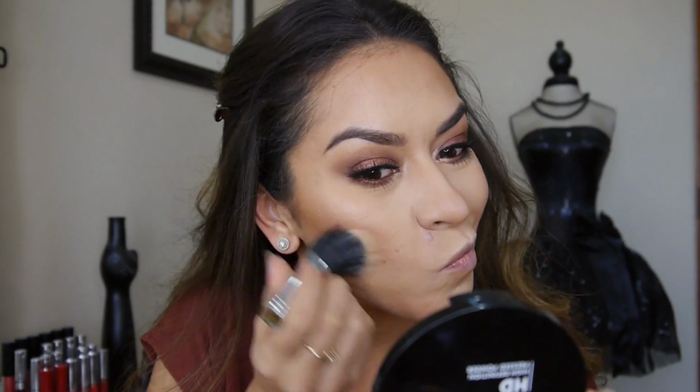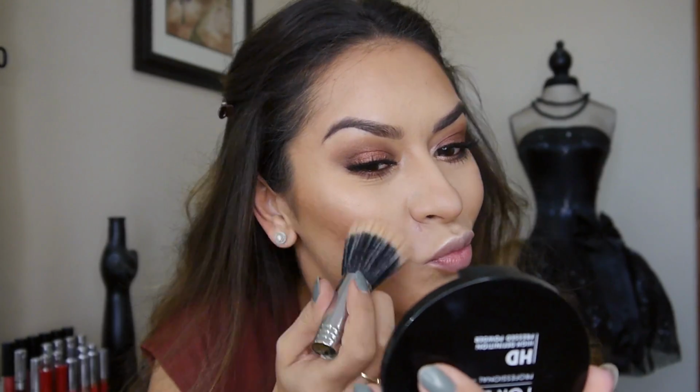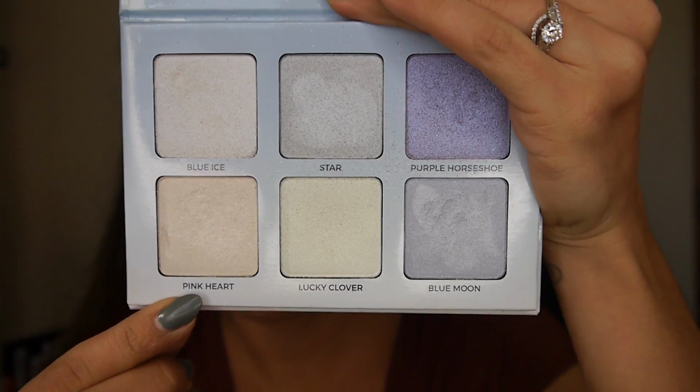And then I'm going back in with a duo fiber brush from Sigma and just blending out my blush and highlight. I feel like it gives it a nice airbrushed finish. I like to use a little bit of translucent powder as well.